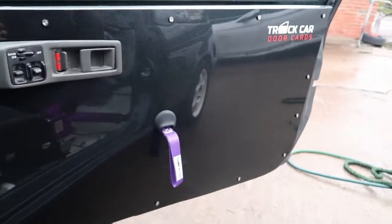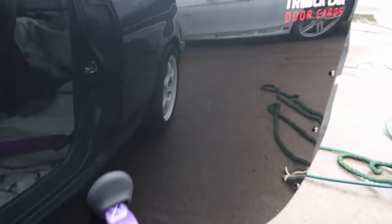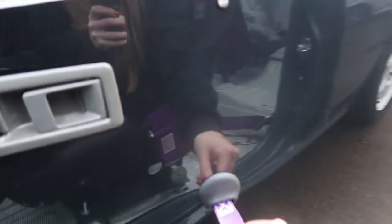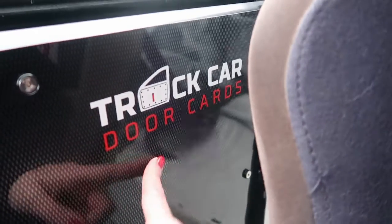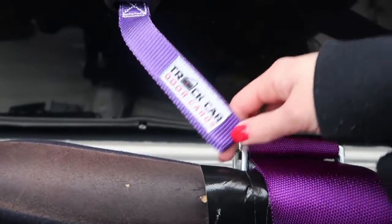So here they are. It's actually really hard to see because they're so reflective. They are a carbon effect. In fact, maybe if I shut the door. That's not really helped. But the car's been with Trackdoor Cars having these done, and I'm so happy with the work. I literally couldn't recommend Simon enough. There are little pull tags, like a purple to match the harnesses. They literally look so good.